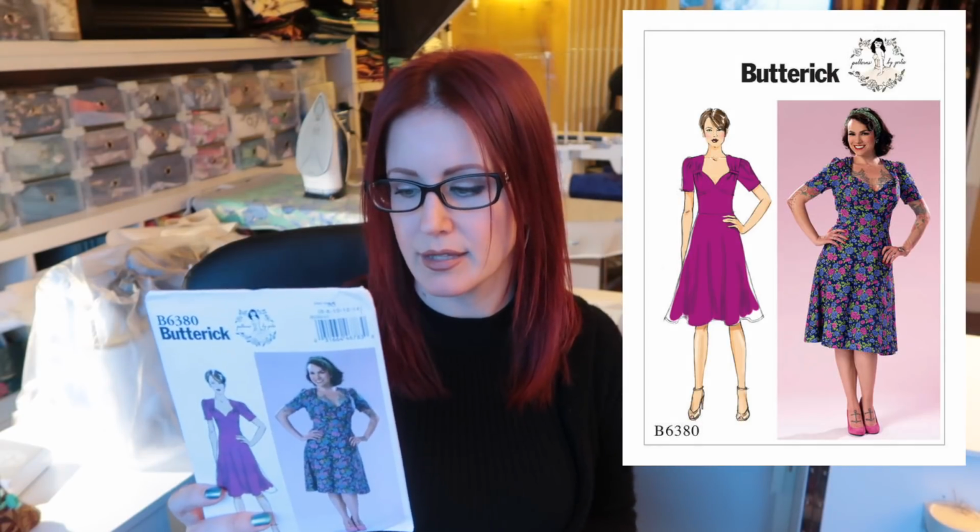Next up we have the 6380. It's another Gertie pattern. It's a very 40s style dress. I already have the fabric picked out for this. It is the pansy print crepe that I got from Fabrics Galore at the Knitting and Stitching show. I'm just holding off making this one at the moment because I don't want to make it too big and then have to take it in later, but I think it's beautiful. I love the bodice on it. I might add a fuller skirt because it doesn't look that full on Gertie herself.